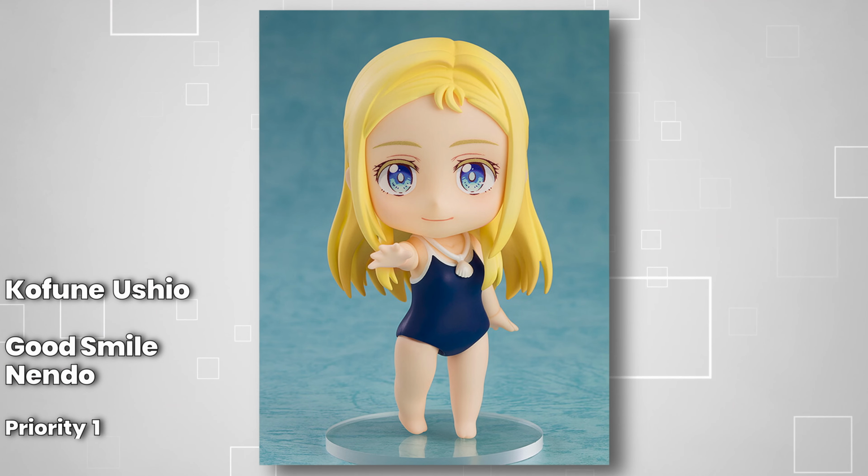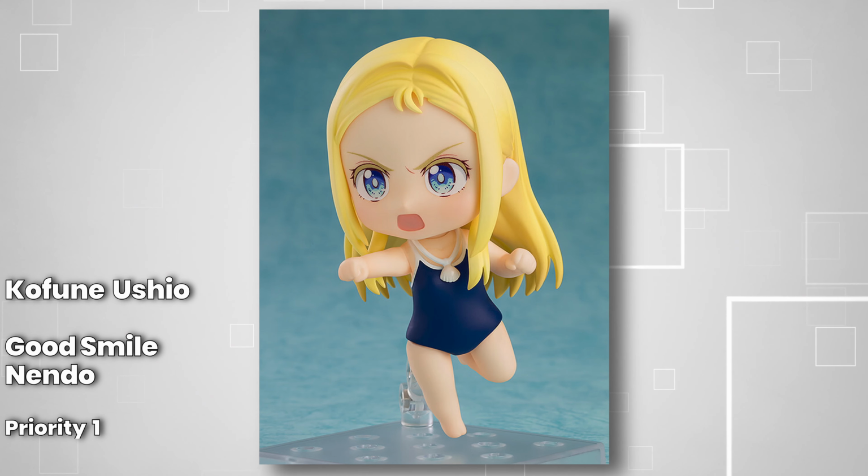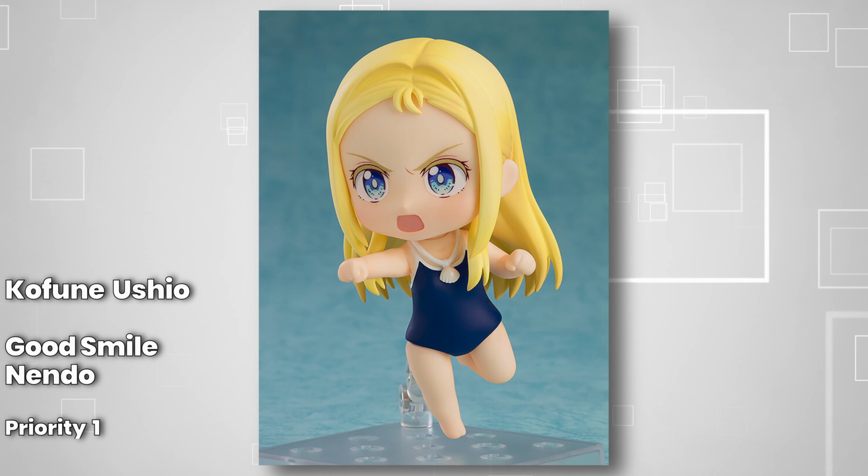And then the next 2 figures that we have here are going to be Nendos. The first one is going to be Ushio from Summertime Rendering. This is my wife's favorite character. She loves that anime, so I had to get it for her. Definitely a 1 rating for us.